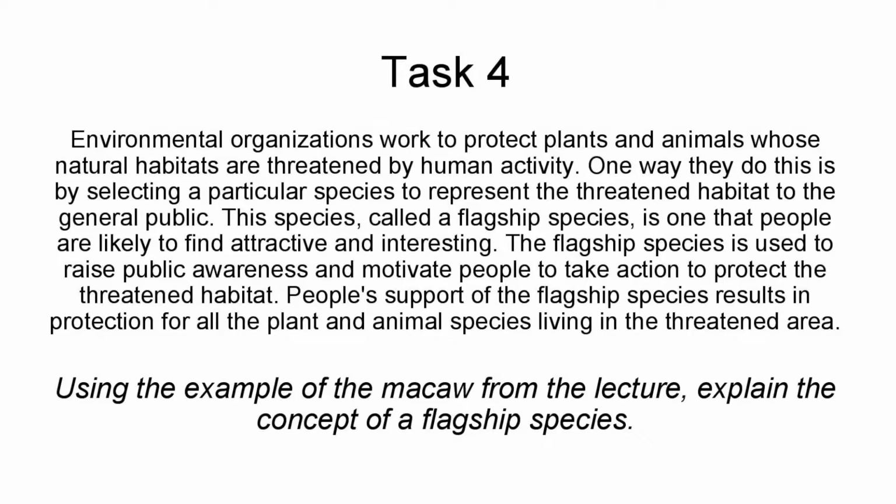Now listen to part of a lecture on this topic in an environmental science class. So, one example of this is the macaw, the great green macaw. Now, the great green macaw is a beautiful bird, a fairly large-sized parrot known for its colorful feathers, gorgeous green feathers with some red and blue feathers, too. The macaw lives in the South American rainforest, in a part of the rainforest where a lot of trees had been cut down. Trees that the macaw relies on for its food and nesting. So, the macaw was in trouble.